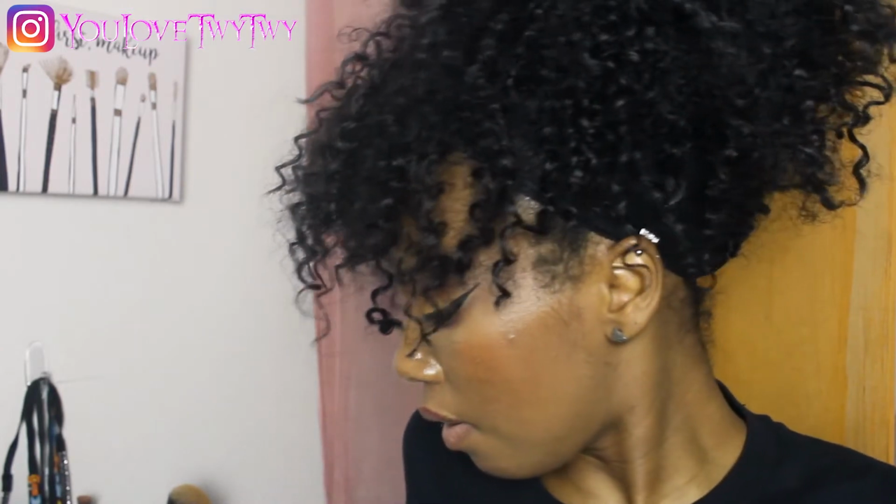Looking at my face right now, I haven't blotted throughout the whole 6 hours, and this is what it looks like. It is still very glowy and luminous looking. But around the cheek area and the nostril area it's pretty oily. I definitely categorize that as oily. But I'm going to go ahead and blot that.